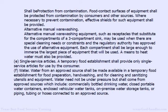Not a lot of this goes on there, but a receptacle that substitutes for warewashing equipment may be used when there are special cleaning constraints and the regulatory authority has approved the unit. Okay, I mean, good luck on that, each compartment. So, you know what I mean? When the health department inspects, they look at your cart, and if it looks reasonable, you get by. Basically, that's what happens.